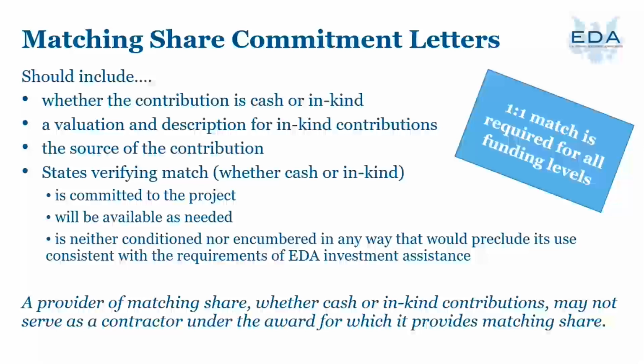But in addition to how it is listed on the 3 different budget forms we just talked about, you should also make sure to include letters. So we're looking for that backup documentation to prove that those entities are interested in providing matching share. So the letter, whether it's coming from a third party or an applicant, you still need a letter. It should be signed by somebody with signatory authority.